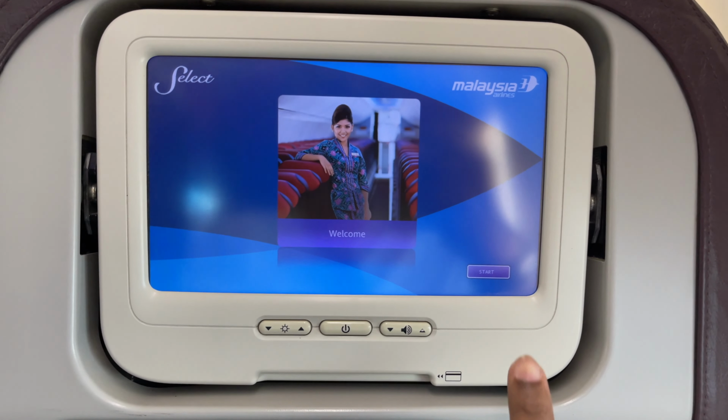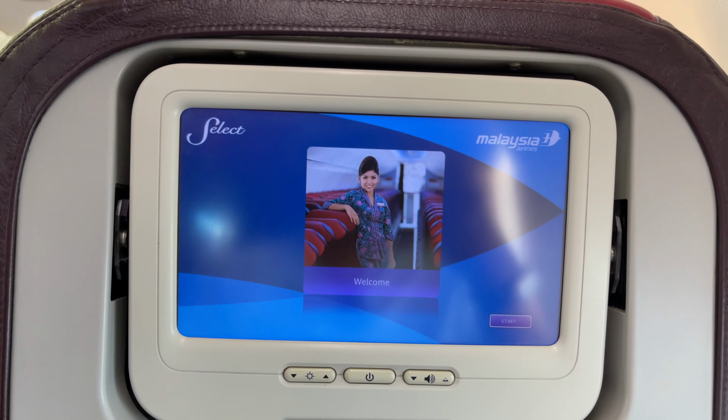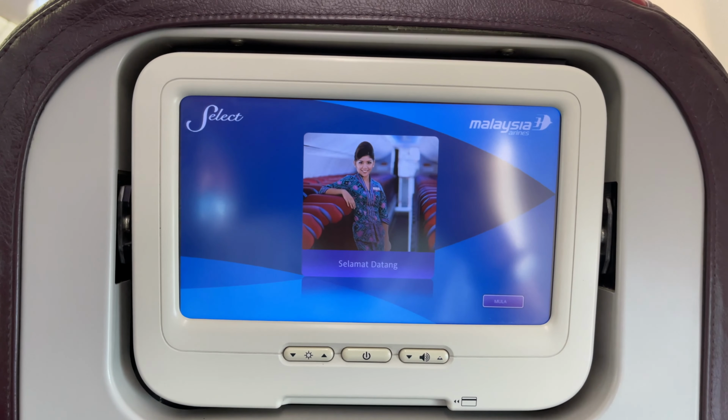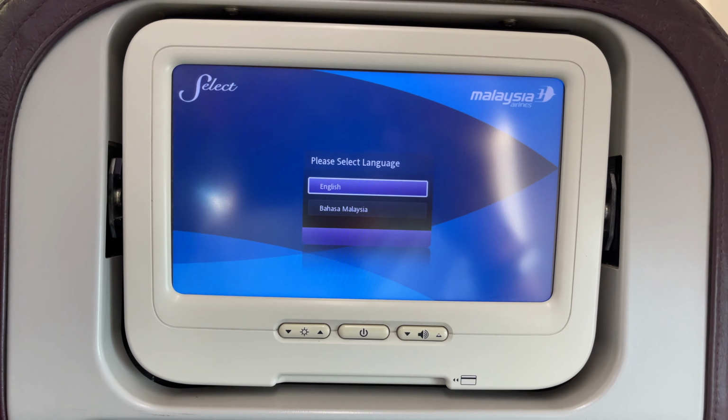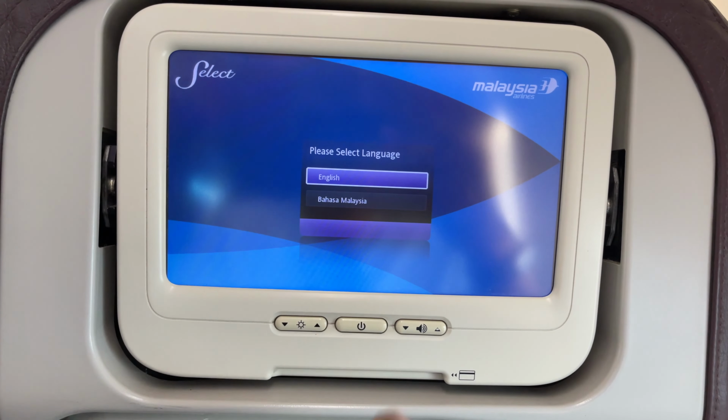Most Boeing 737s in the Malaysia Airlines fleet feature personal IFE screens which have audio video on demand. The sensitivity of these touch screens is quite bad, as you'll be able to see in the next 1 minute or so.